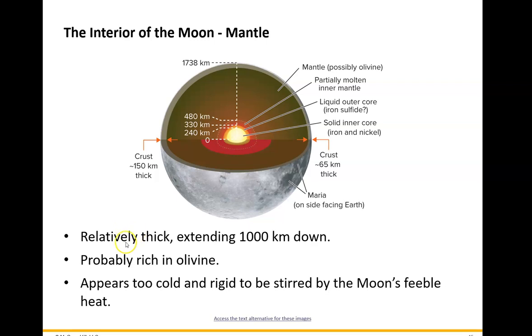All right, so this is just talking more about the mantle of the moon, which is probably olivine, very similar to the Earth's mantle. It seems to be more rigid, because the moon doesn't have a lot of heat to offer to cause volcanic eruptions.